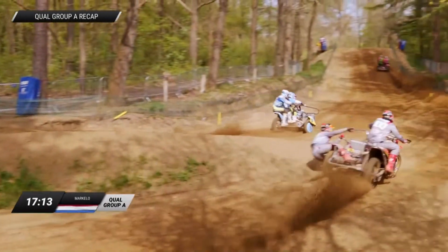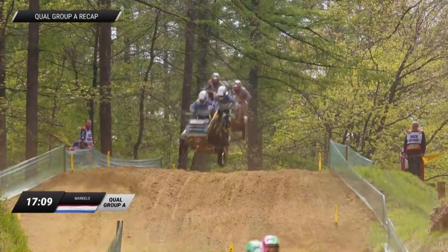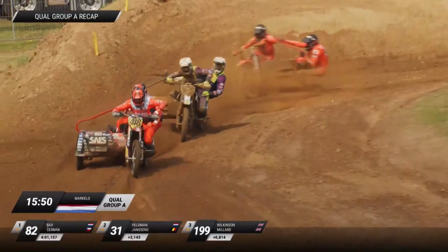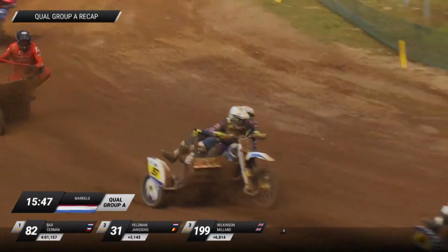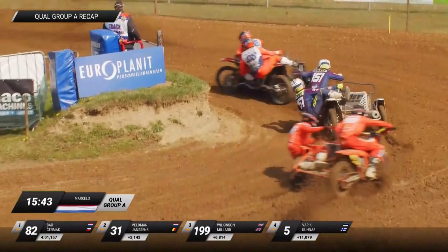Oh, that's going to be so close as they come out of this corner. It looks as though it's going to be Kurt Varick and Larry Kunas who take position then ahead of Jake Brown and Paul Horton. Either way, look at this. We've got a 9-wheeler, almost a 12-wheeler there with Tim Lefferink and Kostas Paleskas trying to join onto the back of this freight train.